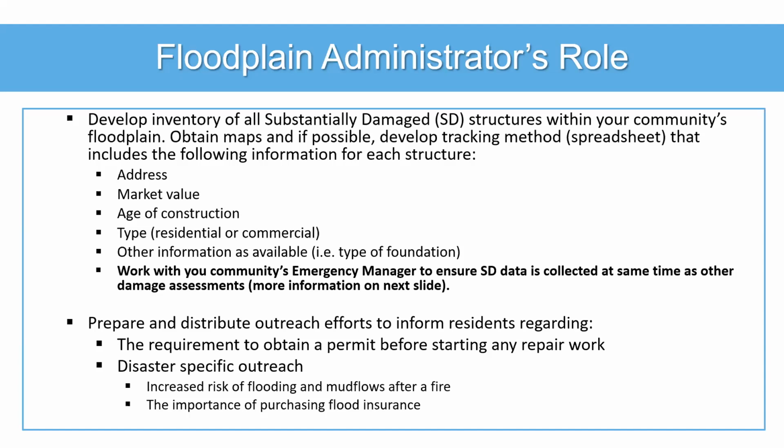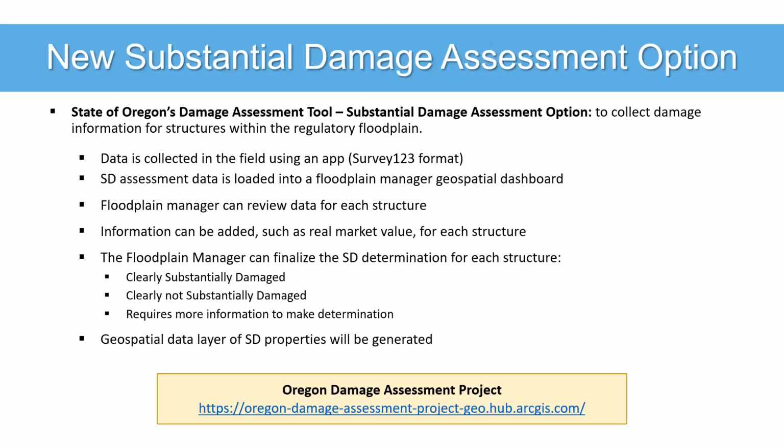It's also really important, this is really crucial, that you prepare to do outreach. I mentioned the different ways you can do it. It's just really vital that you do outreach both internally to your staff and to your elected officials, but also to your community and your emergency manager about substantial damage requirements and what it means for anybody that has a structure damaged in a floodplain due to any type of disaster or a house fire. A tree falls on it during a windstorm. All of those things count. The damage needs to be assessed.